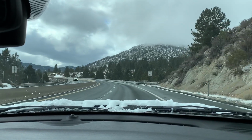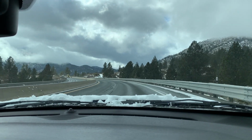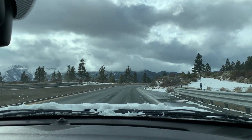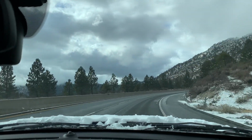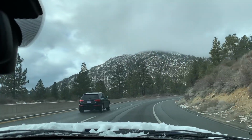Oh, this car is nice, it's got heated seats. My tushy is a little warm right now. How's the steering wheel, honey? It's warm. Oh, it's so nice to have a warm steering wheel. But see what I mean? It's pretty windy, right? Yeah, and I still have yet to see a speed limit sign. I'm assuming it must be more than 50 because people are passing me.